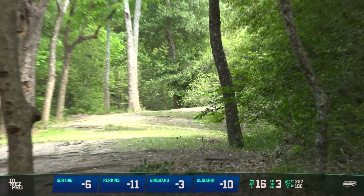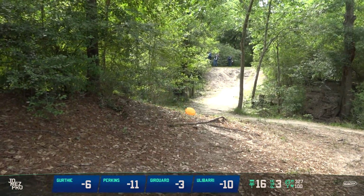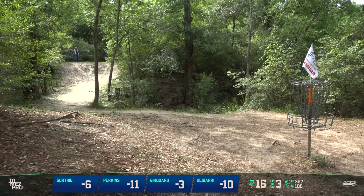And this is... Well, that's a great shot, keeping it low, not much movement. And he gets to skip up the hill. I mean, that's what the course designer's asking you to do. Yeah, 15-footer. That was a great shot.